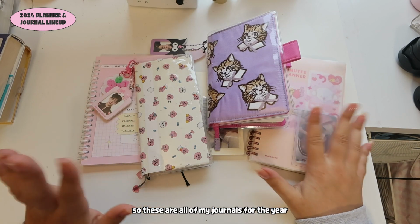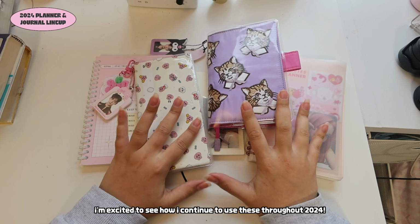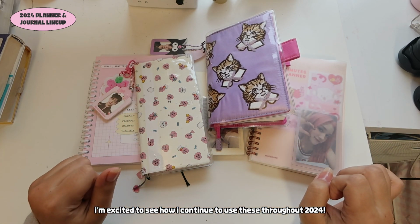But yeah, so these are all of my journals for the year. I'm excited to see how I continue to use these throughout 2024.